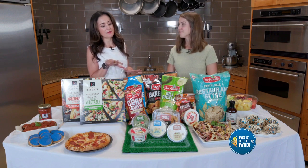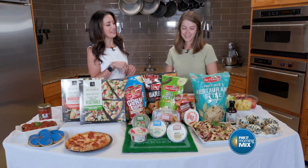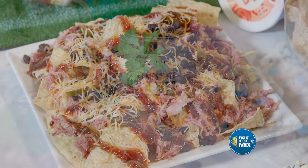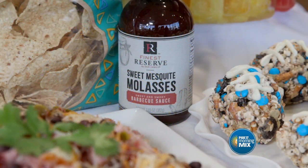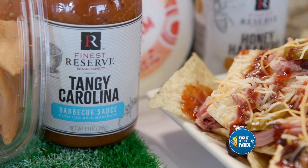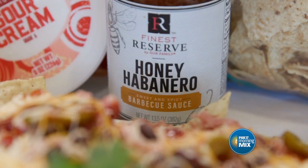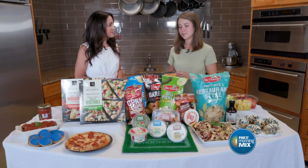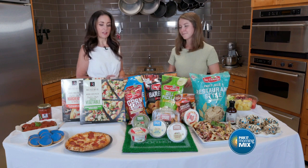Nachos happen to be one of my favorites, but these look like an interesting take. Yeah, they are. These are pulled pork nachos, but they're topped with the Finest Reserve barbecue sauce. I've got the sweet mesquite molasses sauce, just to add a little bit of kick and flavor to the traditional nacho. And you guys have a whole line. Yeah, we do. We have a tangy Carolina, a honey habanero, all of the great flavors you'd love for really any game day recipe, whether you're doing chicken wings or nachos, whatever your heart desires.